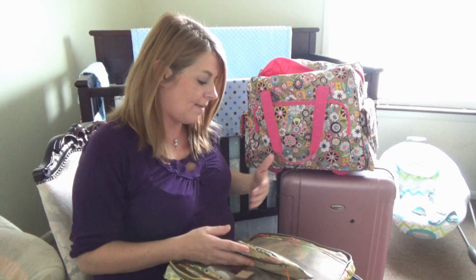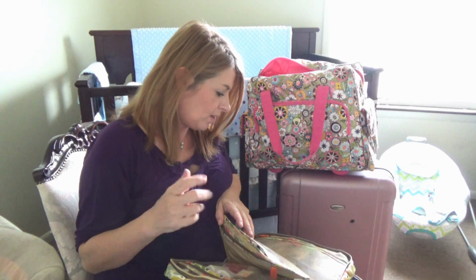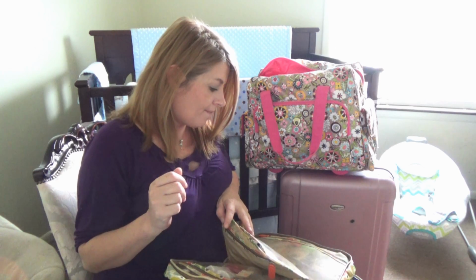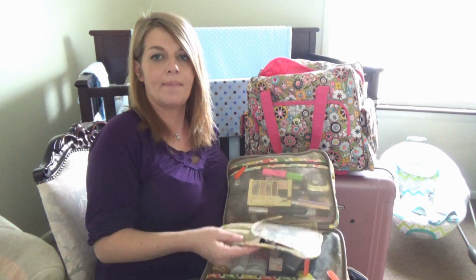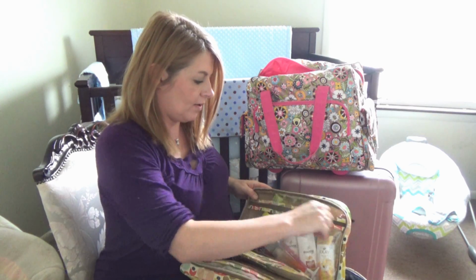So it's just my everyday makeup: foundation, bronzer, powders, mascara, lip gloss, chapstick, because my lips are dry right now, and in the hospital they tend to dry out a little bit more. And then brushes right here in the middle flap, and over here I have just the toiletries that I'm going to use.